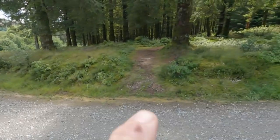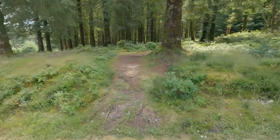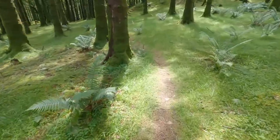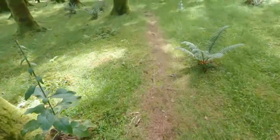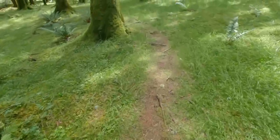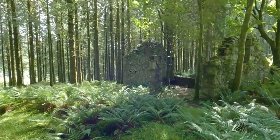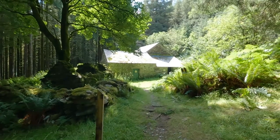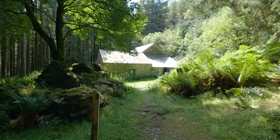Just crossing this road now, and there's a path there. I think the Bothy is over this way. So let's go and check it out. There she is, Penrhos Isaf. Right, let's go and take a look around.